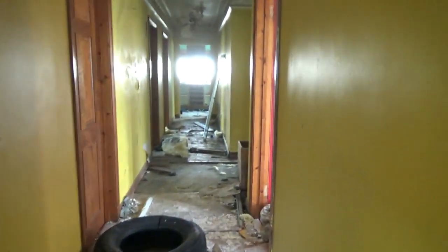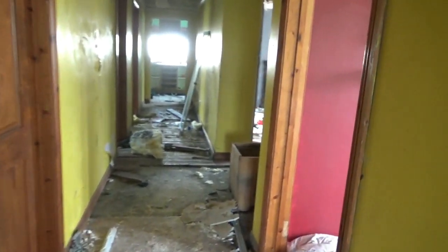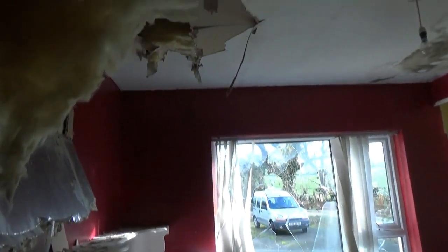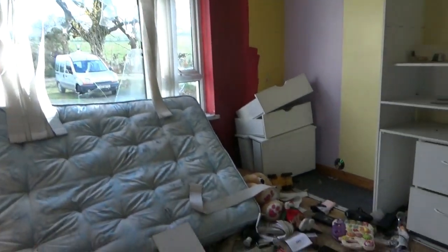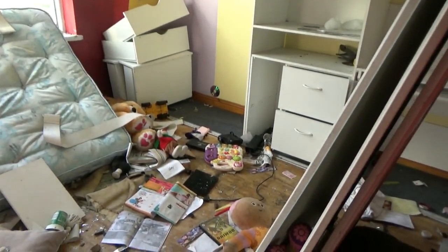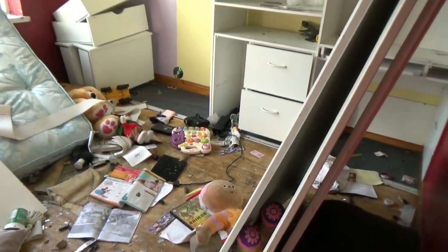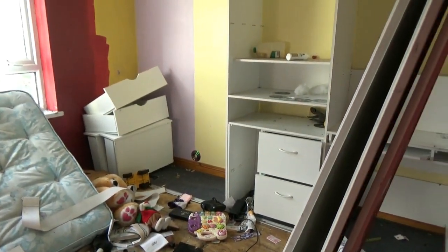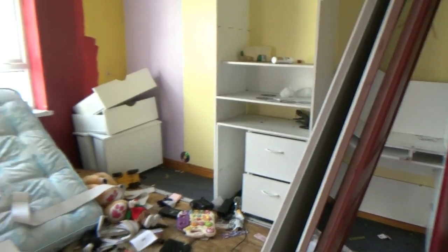But there is a lot of destruction here in the last 4 months. All these ceilings have been ripped down, and even the furniture, the built-in furniture, has been ripped out.